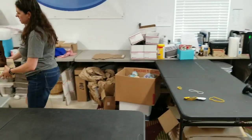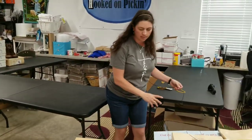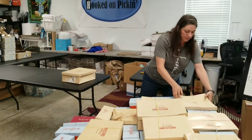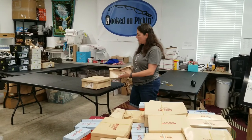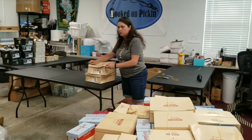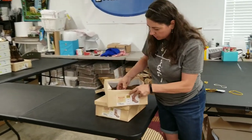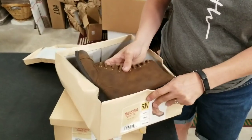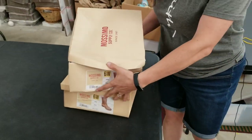So we're gonna set these over here, the Cassie style boot, and we're gonna look and see if we can find some more. Yep, Cassie style, all the ones in the same size box. Here's another one. See the crushed box? I'm gonna open this one up just to see the condition of it, give you guys a glimpse. Yeah, there's absolutely nothing wrong with these boots. They look just like the other ones. Really good condition. So I'm pleased with that, even though the box is crushed.